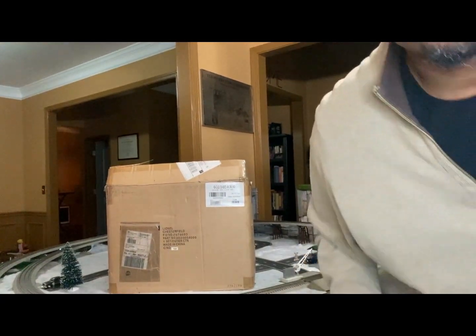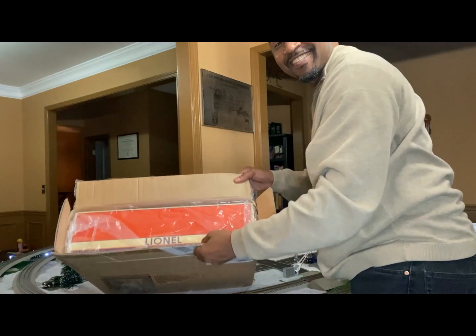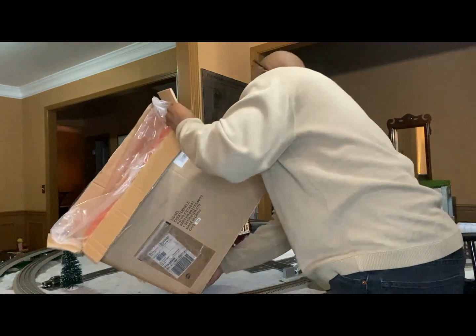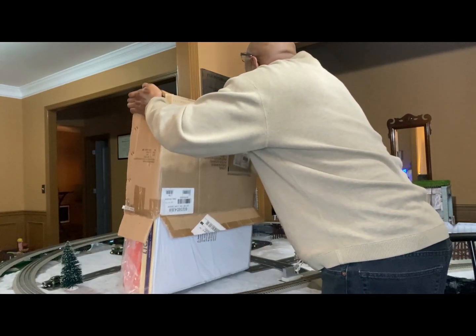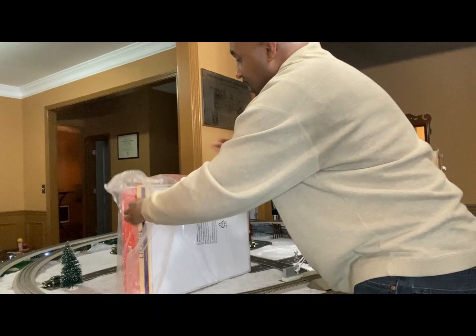All right, so let's make some room here. Got a pretty sizable box. And let's get you in the frame here. There we go. And let's see what we got from the hobby shop. Something from Lionel. And let's see if we can get it out here. This way. Alrighty, there we go. And let's set this over here. And let's see, I think it's already open. Yep.